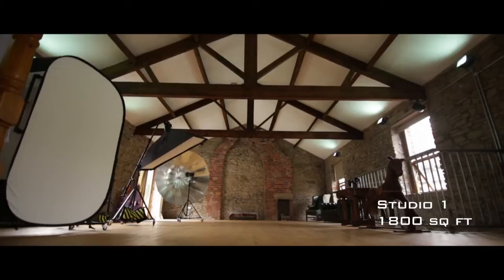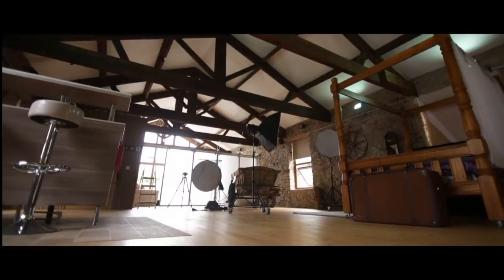This used to be a Victorian mill. Studio One, where we are now, is 1,800 square feet of usable space. It's naturally well lit. It retains many of its original features.